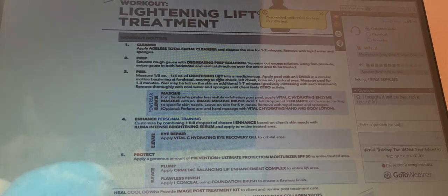It's a medium grade strength peel that uses now more active acids, the kojic and the lactic. And it starts off, again, with the Ageless Total Facial Cleanser. So get that foam going in your hand and cleanse. Remove with tepid water or sponges. Use the degreasing prep solution. Squeeze the extra solution out. And using that firm pressure, go in that basket weaving motion and swipe the gauze in horizontal and vertical directions over the entire area to be treated.